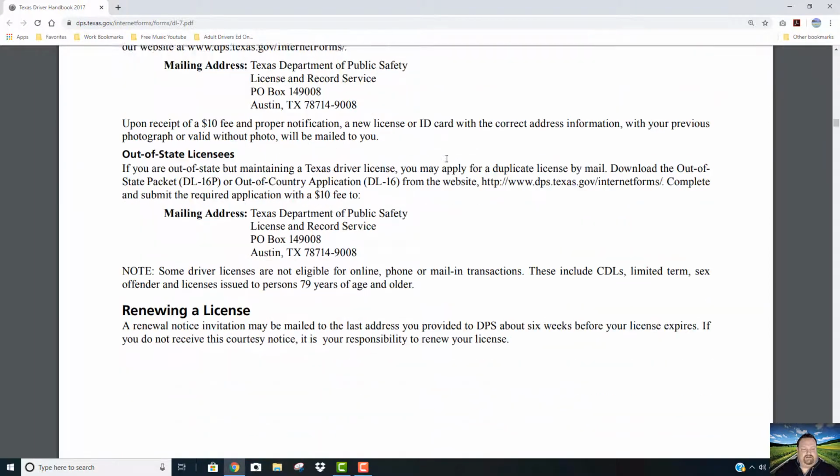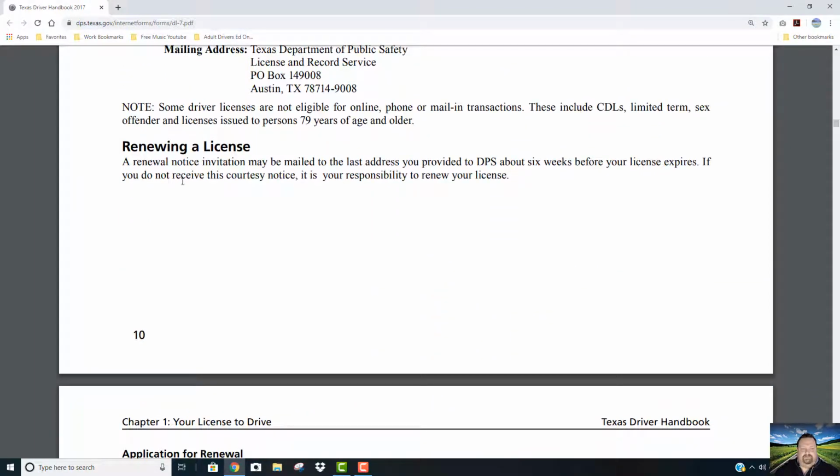All right. Let's see here. Renewing your license. If you're a teenager and you have a provisional license, you'll renew your license at 18 years of age to get your standard driver's license. If you're 18 or older, you usually renew your license every 6 years. Okay. Renewal notice invitation will be mailed to your last address you provided to DPS about 6 weeks before your license expires.